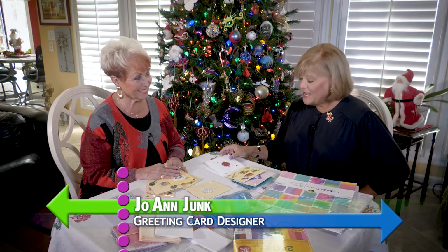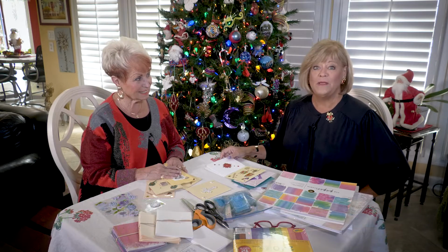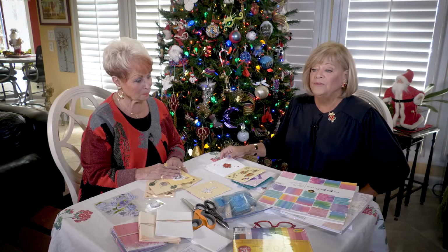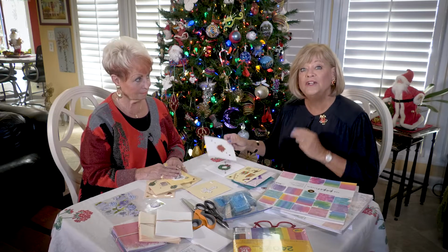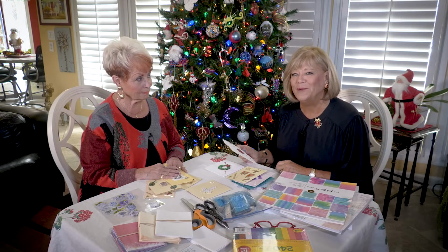At church, she gets a list of people who are sick or have someone else in their family who's sick, who just need cheering up, and she sends 15 to 20 cards a week that she has made out to people, and it's really impressive. This is a great recycling effort too. How did this all begin for you?